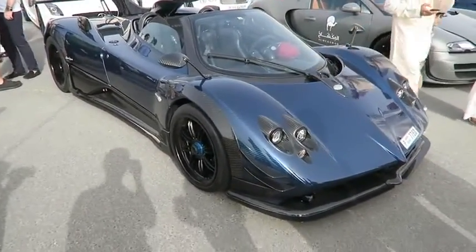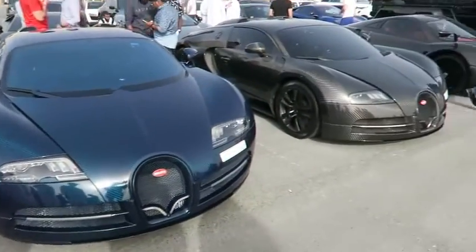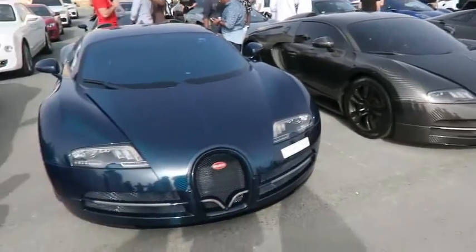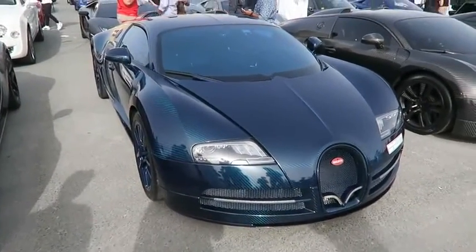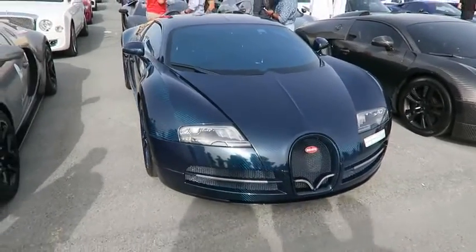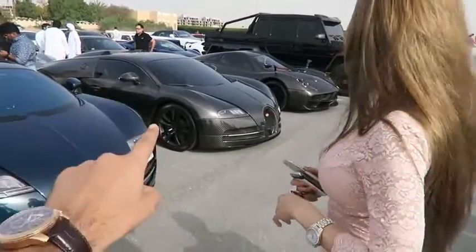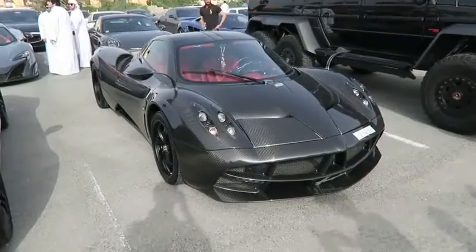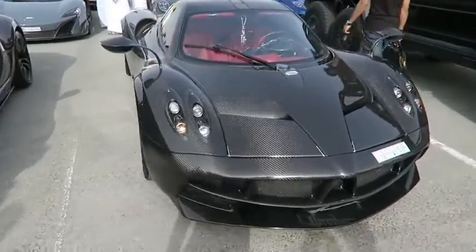And let's move on to the Bugattis now. So there's actually three Bugattis right here, guys, and we've got two fully carbon fiber ones, starting off with this blue carbon fiber Bugatti, which looks absolutely gorgeous. I'm not sure how well the colors are coming through for you guys, but behind my sister over there, we also have a gray carbon fiber one. And right next to these two Bugattis, we have a carbon fiber Pagani.